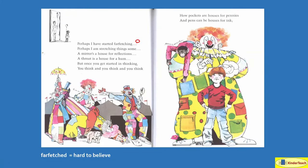Perhaps I have started far-fetching, which means kind of getting carried away. Perhaps I am stretching things some. A mirror is a house for reflections. When you look in the mirror, you see a reflection of yourself. A throat is a house for a hum. But once you get started in thinking, you think and you think and you think.